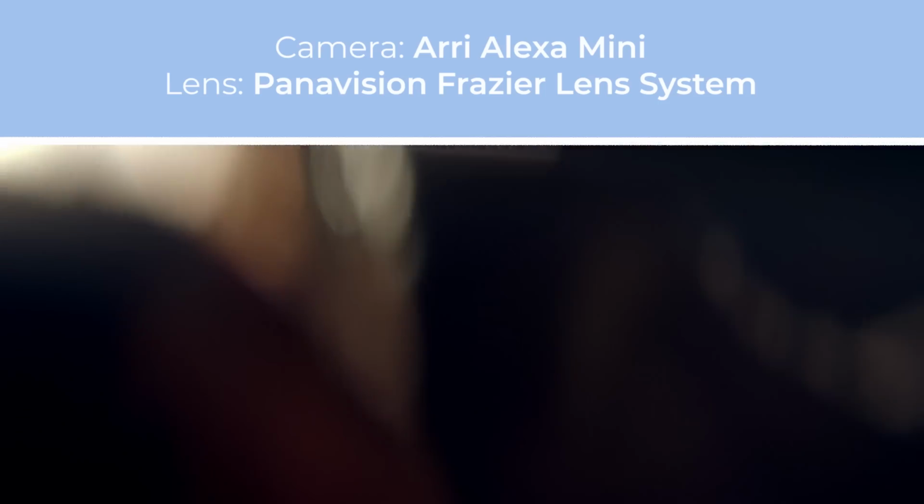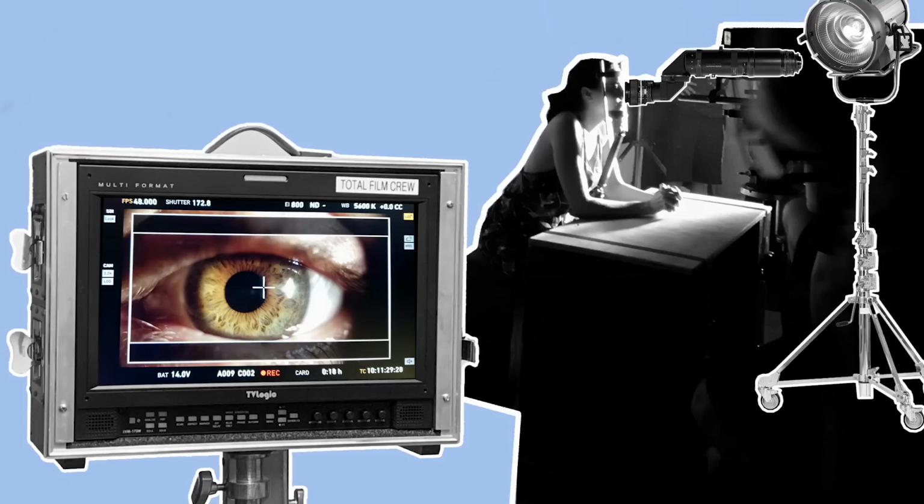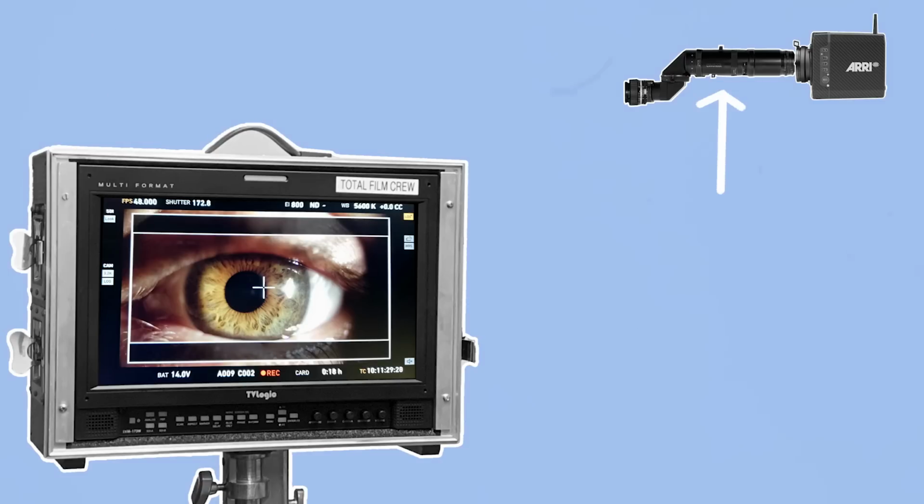To better explain a real-world application, here's a BTS photo I snapped on a commercial shoot I was working on as a second AC. This system was used to get the lens within about an inch of our subject's eye to achieve an extreme macro shot and still have space to get in studio light. We used the Frazier lens system on an Alexa Mini with a Nikon AIS taking lens.